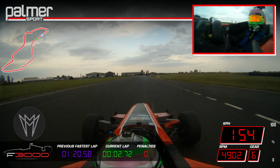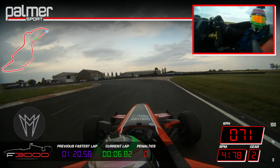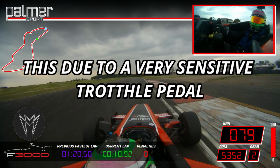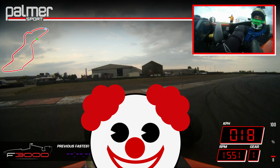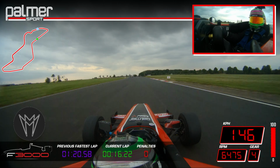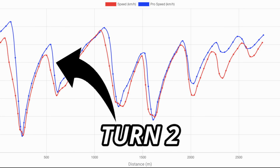So, back to the original hot lap, as I brake for turn 1, and this is alright, as it's about the same as the pro. The exit speed is similar to the pro, this is due to a very sensitive throttle pedal. How do I know? Yeah, remember how stint 1 started? I was too greedy after properly warming up the brakes and the tires, so more was not possible, at least not on these tires.